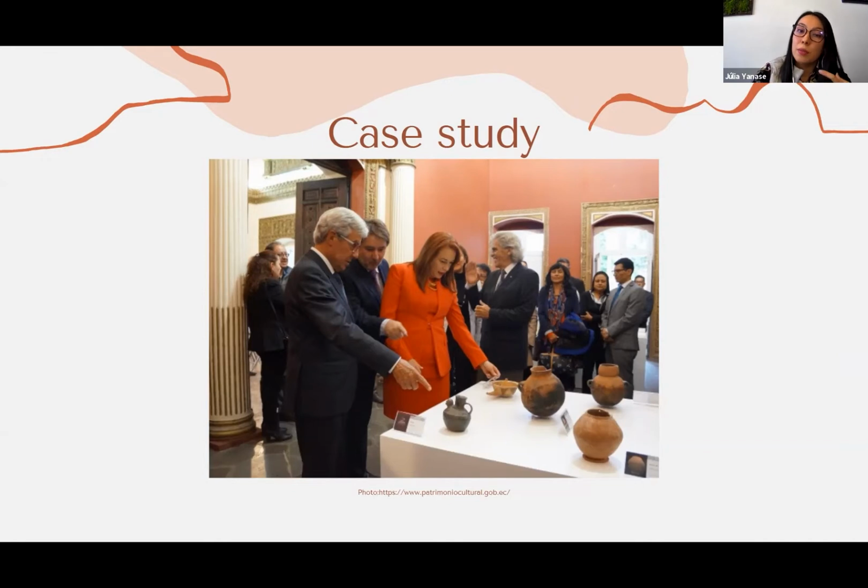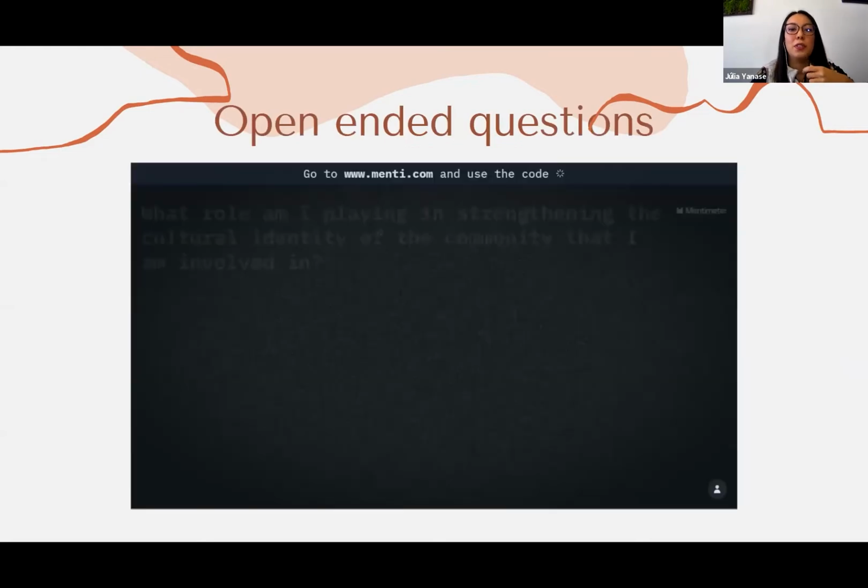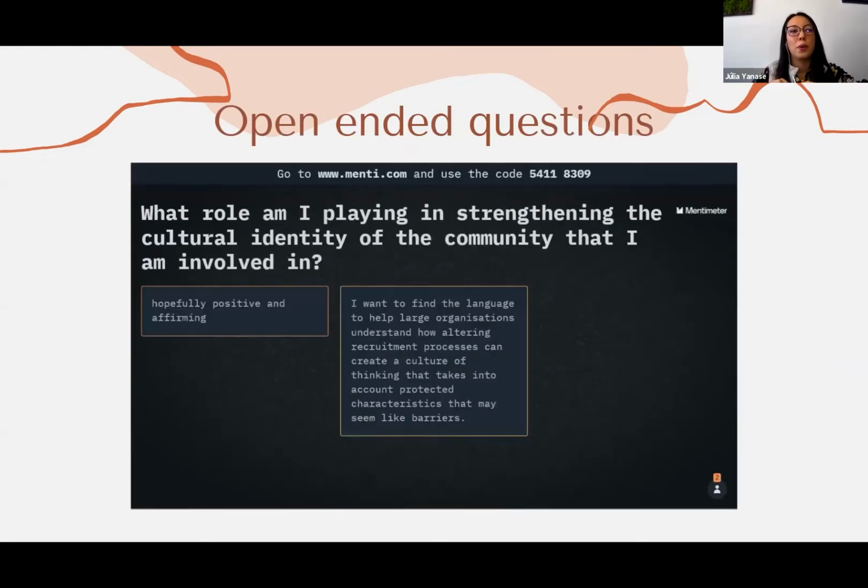So this is mainly the resolution of every case study here. And why did I bring these topics here? To ask you guys, what role am I playing in strengthening the cultural identity in my community? Am I positively thinking about that? Am I aware of all these concepts and all these other interests that are sometimes behind the object itself?